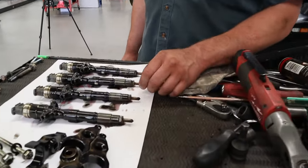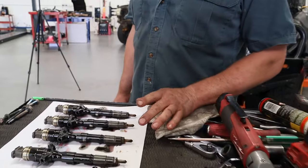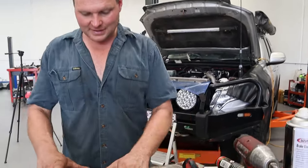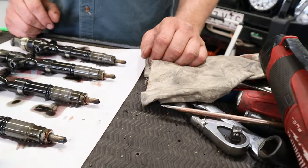So Dan, what's your verdict? Your diagnosis, mate, your experience on those? Well, I reckon they're superb looking injectors. Like I was just saying, it's really hard to tell how good this injector is without physically setting it up on a machine and watching the spray patterns and the flow rates and so on. But physically looking at them, they don't look too bad.